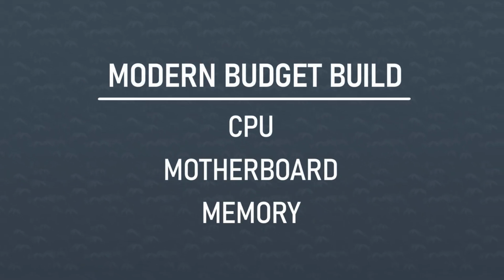So let's build 3 systems and we'll go through where we can save the most money. We'll focus on CPU, motherboard, and memory. And other factors like the case, fans, and the power supply, and also of course the GPU, well, these would work with all 3 systems we're about to build. Okay, so let's start with an AMD budget build.